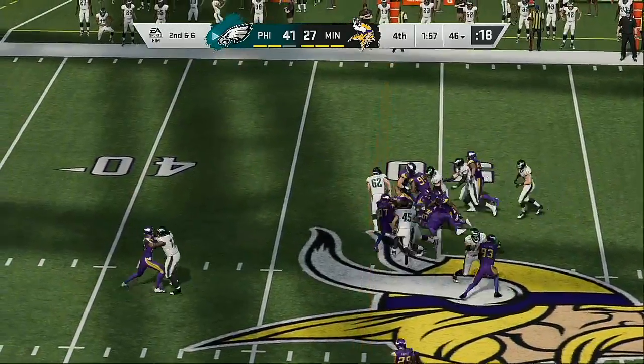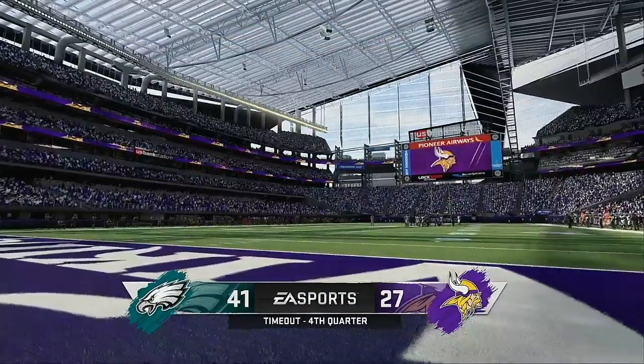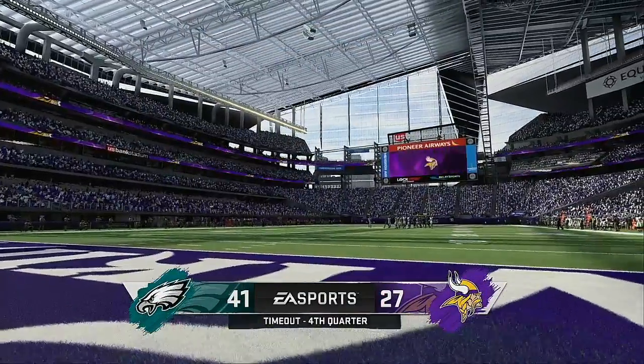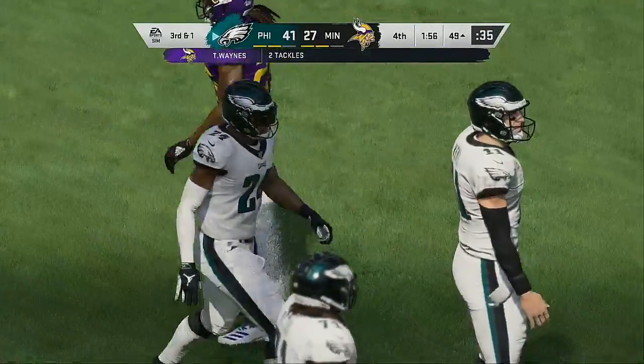Second down now. It's Howard. And he's got it across the midfield stripe and into Viking territory. And now right out of the two-minute break, we'll get a timeout used defensively with a minute 56 to go.